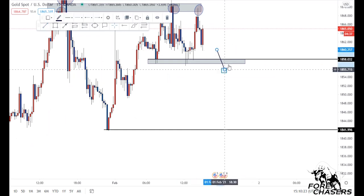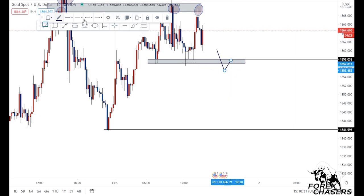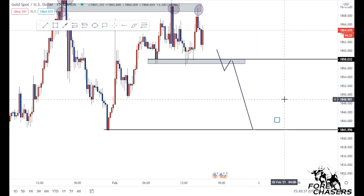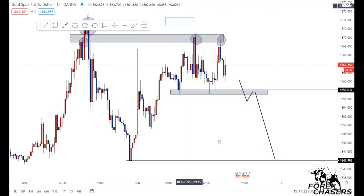The market breaks, comes to here, comes to the break here, comes to this level right here, and shoots down to the downside until these areas here. That's what we're actually expecting on gold, because as you can see gold has been rejecting these areas for a while, meaning this is a very strong resistance. So possibilities are gold can go down, break this support, come back for a retest, and continue coming down to the downside until this level.